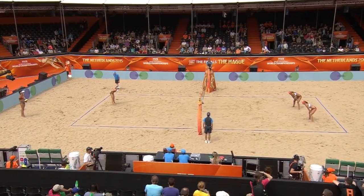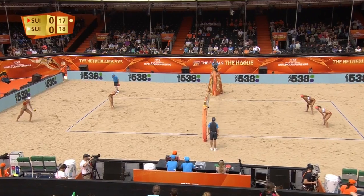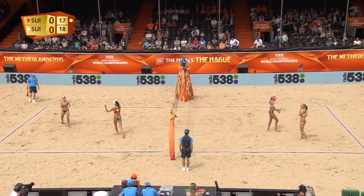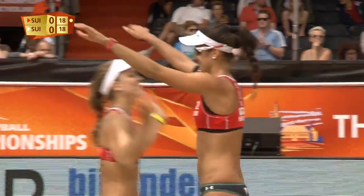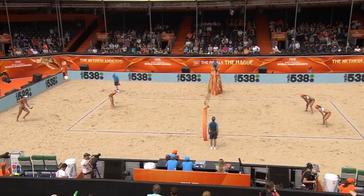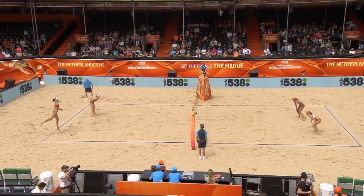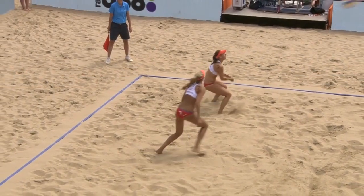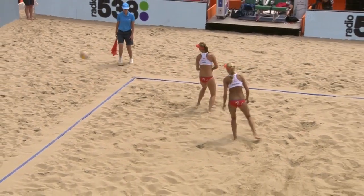Heidrich with the serve. Oh, it's a great serve. And just like that, they're back on level terms again. It looked as if Vergé-Dépré had the initiative, they had the momentum, but they've switched off, and now they find themselves right back in the thick of it from that ace serve from Heidrich.